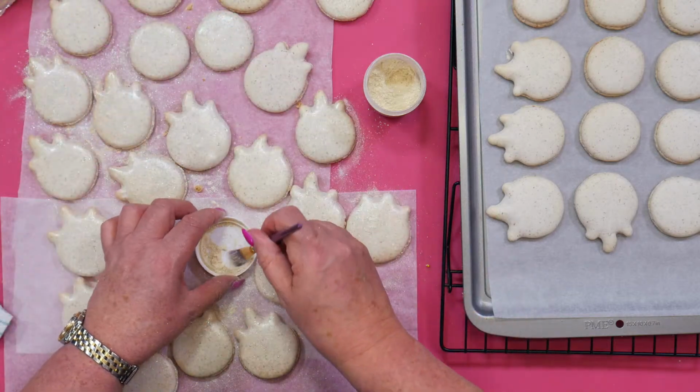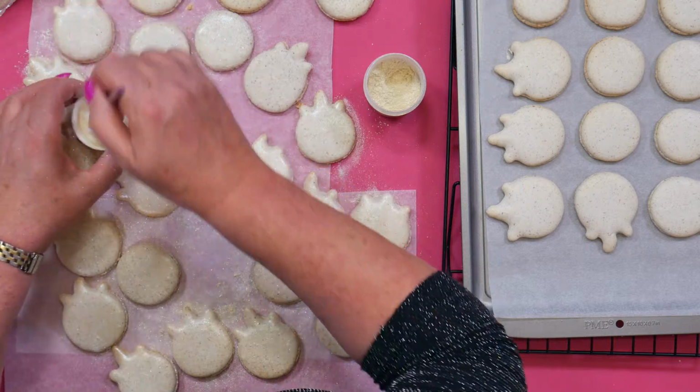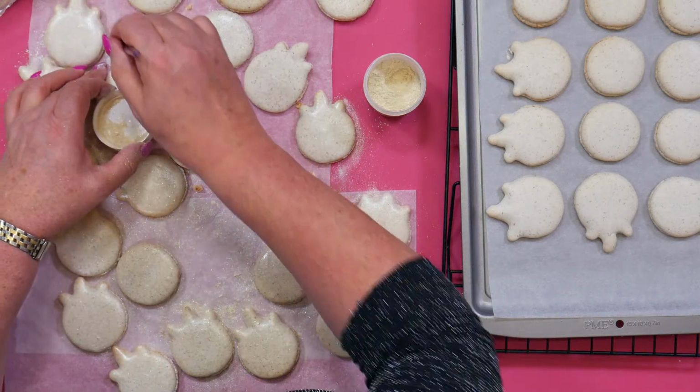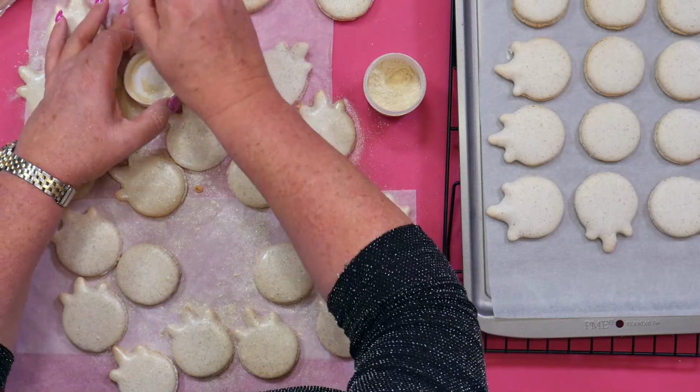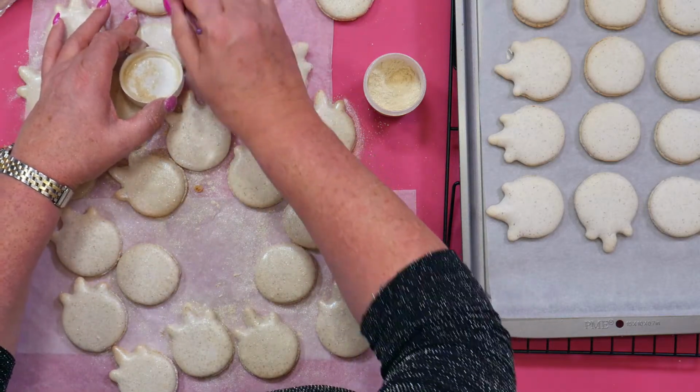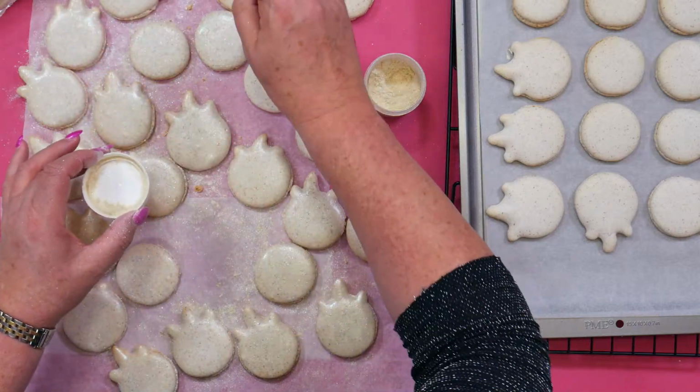Corinne is asking, could you do, I'm assuming you mean, Peppa Pig macarons? Yes, you could. I can't see any reason why not, to be fair. Just colour them pink. Be careful with the shape.